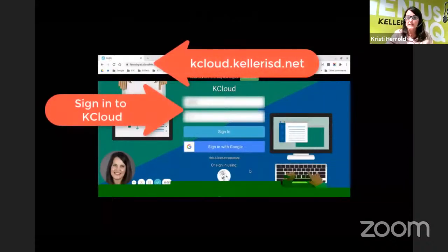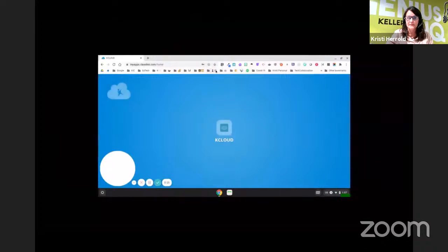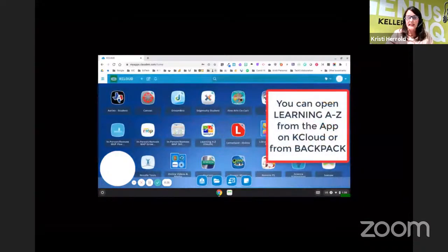First, you're going to direct your students to go to KCloud. So on a Chromebook, kcloud.kellerisd.net and sign in. And once they're in their KCloud, they can actually open the app from two places. They can use the app that lives on their main screen, or they can enter their backpack.